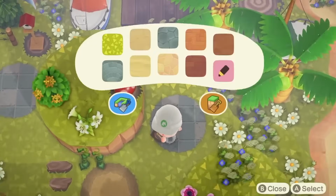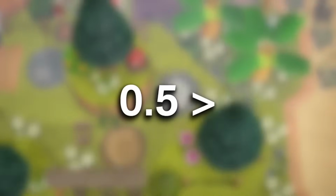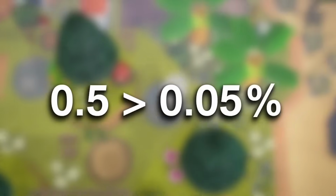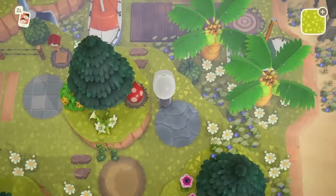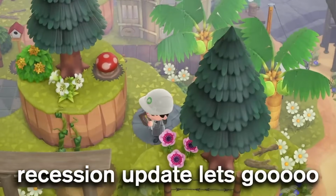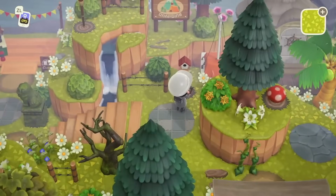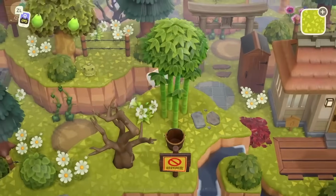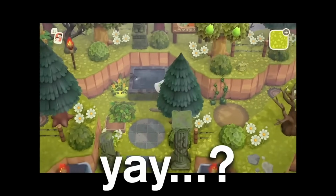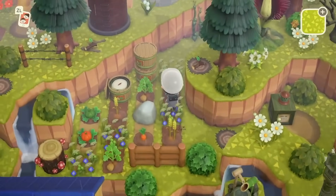They were reduced significantly. In fact, they were originally 0.5% to 0.05%. So yeah, a pretty big change. I guess even Animal Crossing got hit by the financial difficulties of the world. Honestly, this kind of change is definitely in character for Tom Nook, and as a little consolation prize, I do believe Nintendo gave out this bell bag rug, so I guess thanks for that, but the amount of bells that you get from the ABD now is honestly pitiful.